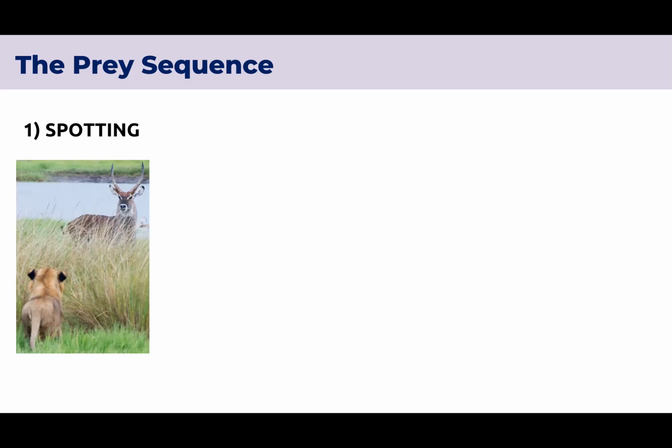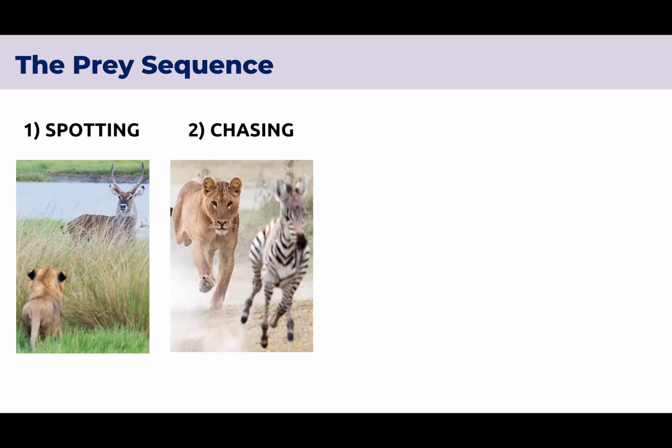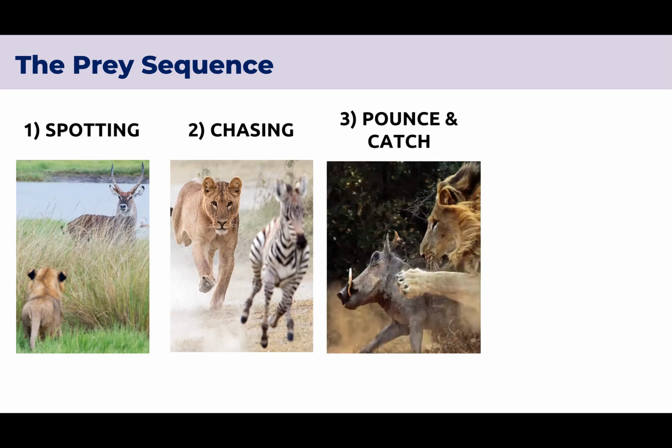The first step in the sequence is called spotting. The cat sees something that they might be able to successfully hunt, and they'll be thinking, is it the right size? And is it moving like an animal? Next is chasing. This can be slow or fast, and some cats like to slowly stalk their prey, while others like to chase quickly for longer distances. The third step in the sequence is called pounce and catch. This is when the cat grabs hold of the prey, stopping it from moving, often done with their paws.